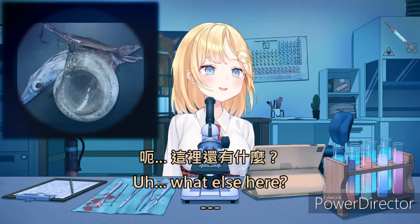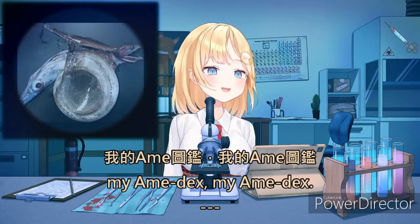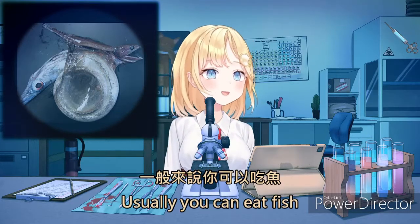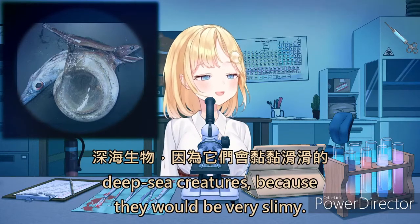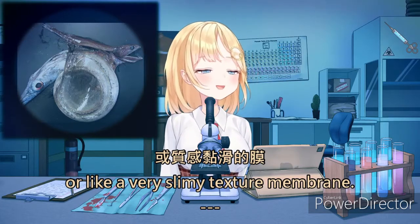What else here? I guess that's all that's written in my Amedex. Yeah, they got big teeth. What do you guys think? I wonder if they're tasty. Usually you can eat fish, but I don't know about eating deep sea creatures because they would be very slimy. They have a lot of mucus, like a very slimy membrane texture.